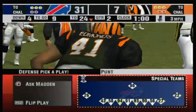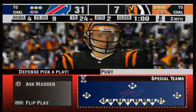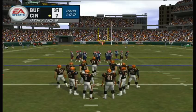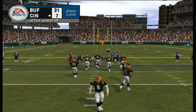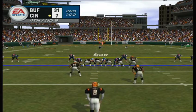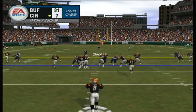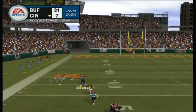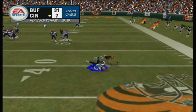That's the kind of mental error that drives coaches crazy. As a receiver, you got to be aware of where you are in the field and where you have to go to get the 1st down. So the punt team gets ready as we near halftime. Unable to get anything going on that series, they'll have to punt it away here. From the 40-yard line.